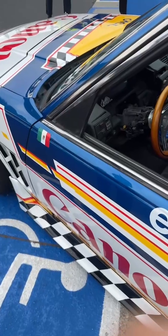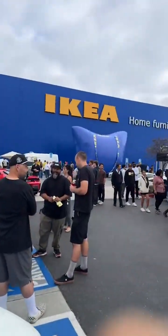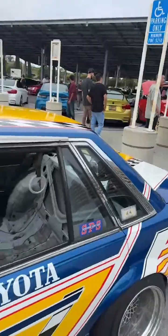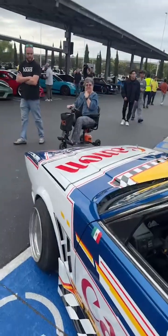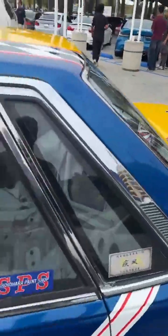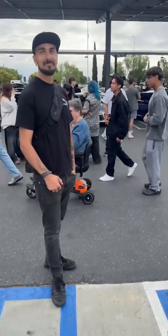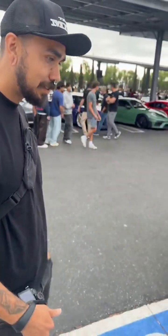Everyone, I am somewhere special in a city known as Costa Mesa at the local IKEA, which is known for home furnishings and whatnot. But today we have a combination of cars and coffee, and as I just made my first round down the first aisle, I saw this beautiful Toyota, and as I was admiring it, this chap comes by. So I'm gonna have him tell us a little bit about your car. Could you tell us who you are and what's going on with this gorgeous specimen right here?